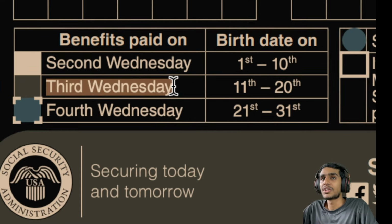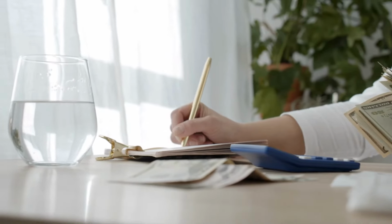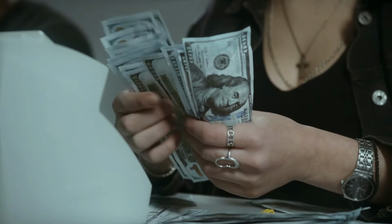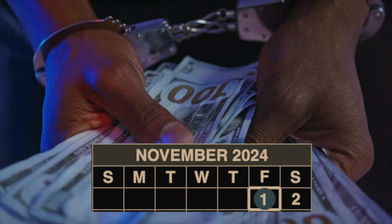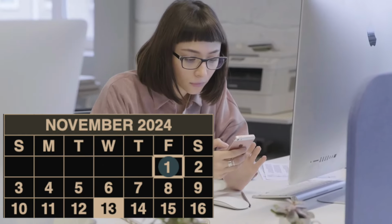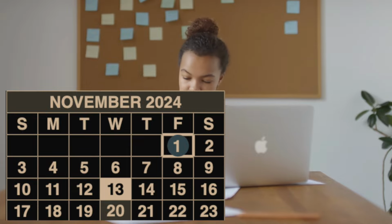So, let's do a quick recap. If you're receiving Social Security or SSI, here are the key dates to remember for November 2024. November 1st, regular SSI payment. November 13th, Social Security payments for birthdays between the 1st and 10th. November 20th, Social Security payments for birthdays between the 11th and 20th. November 27th, Social Security payments for birthdays between the 21st and 30th. November 29th, early SSI payment for December. Mark this date as your double payment day.